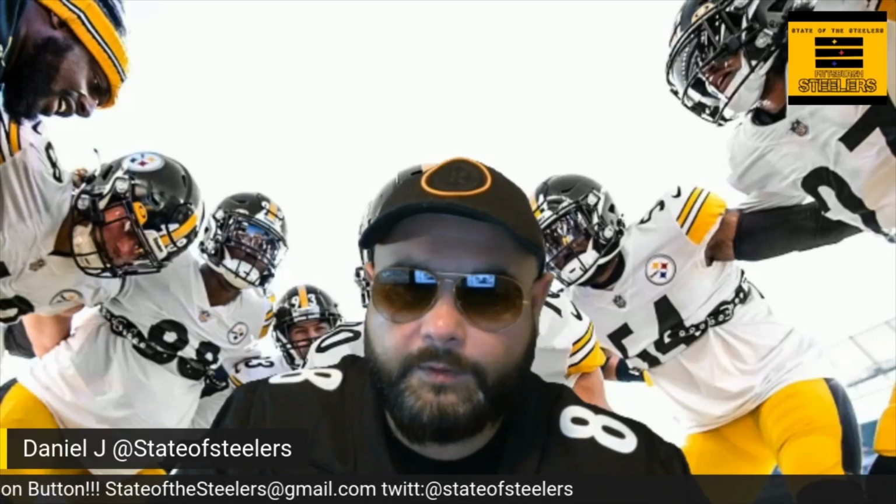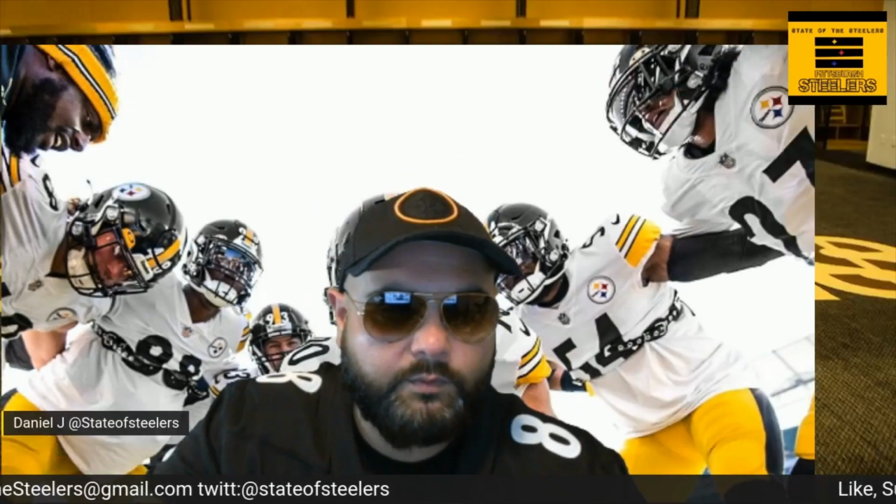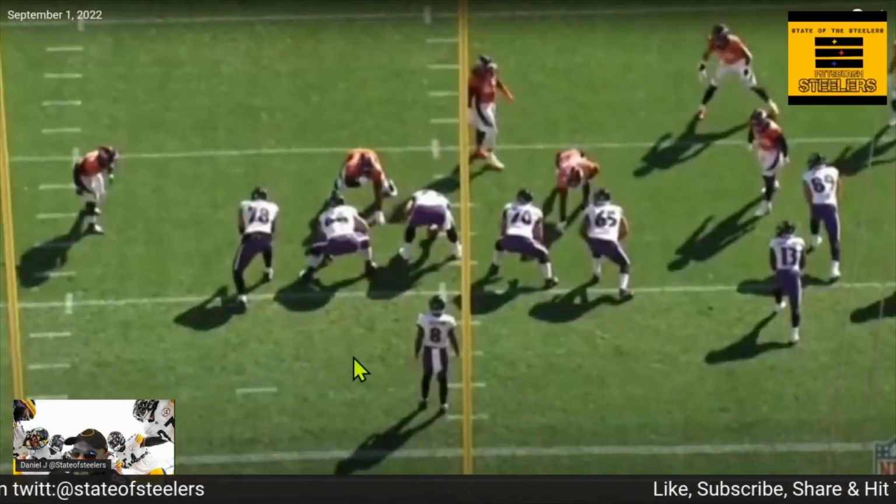And so he's got a few moves. We'll look at this one. This one, again, is this extended punch that he does.